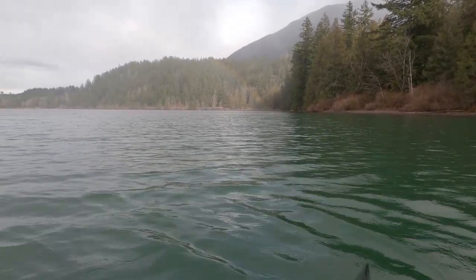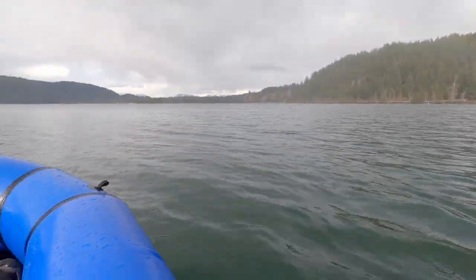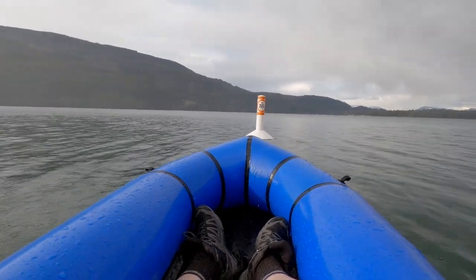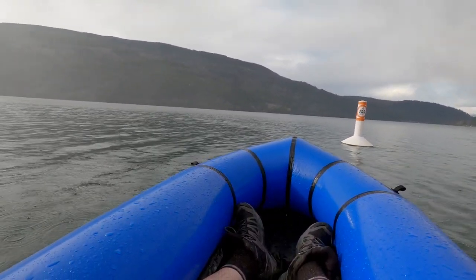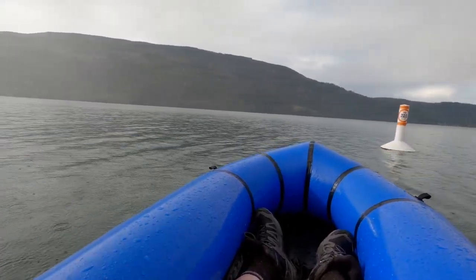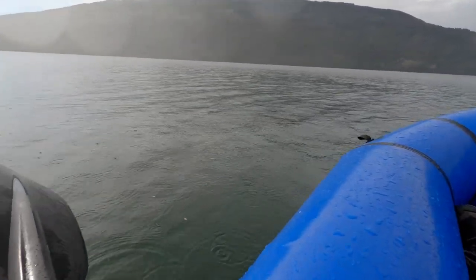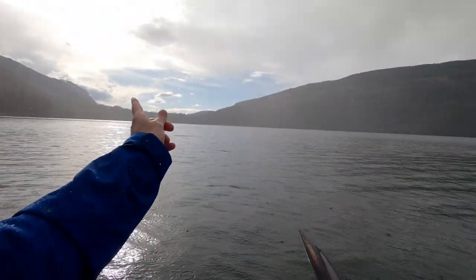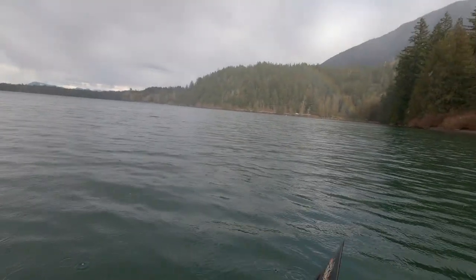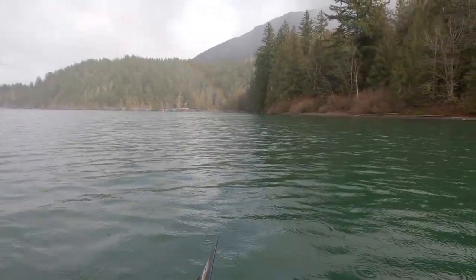And you can't tell from here, but the wind really picked up out there. That's why I didn't go out too far. And it doesn't look that bad, but it was quite stormy coming back. I'm pretty wet. And as you can see, it's raining. Nice that way. Not quite so nice that way, but I think it's gonna clear.